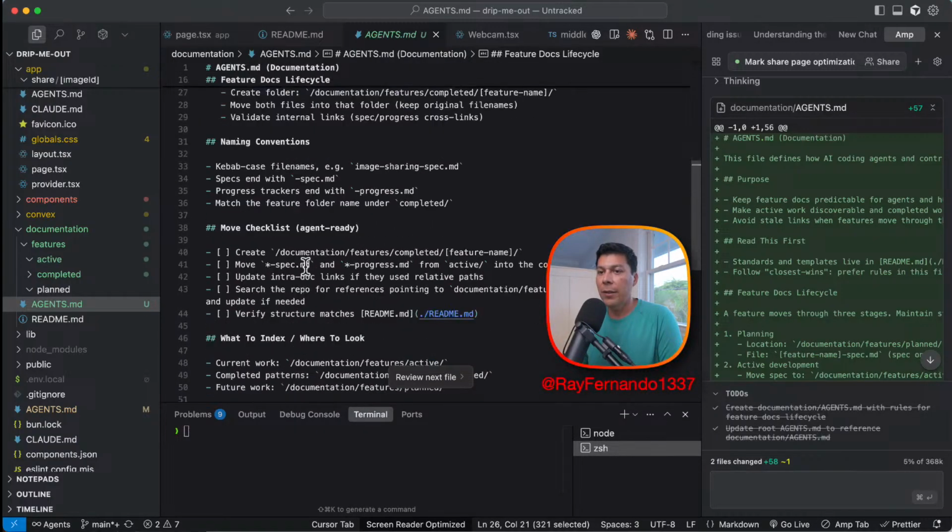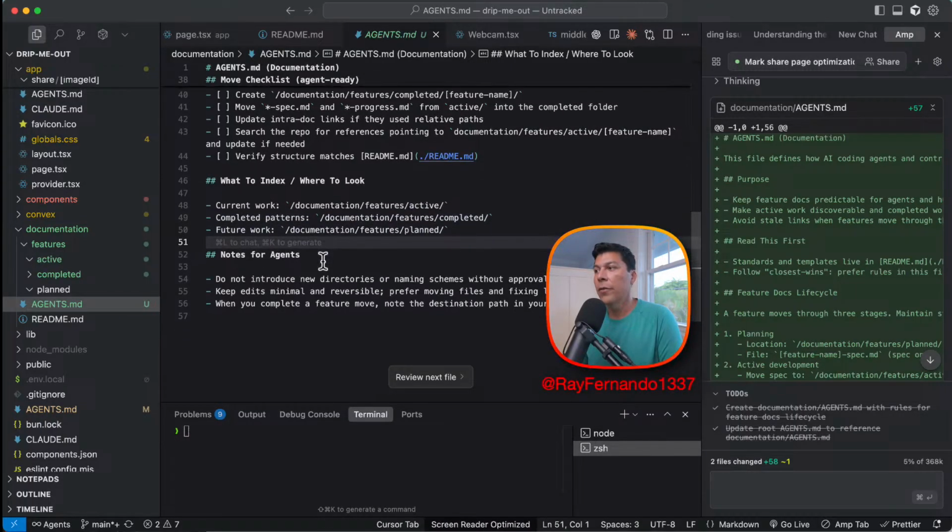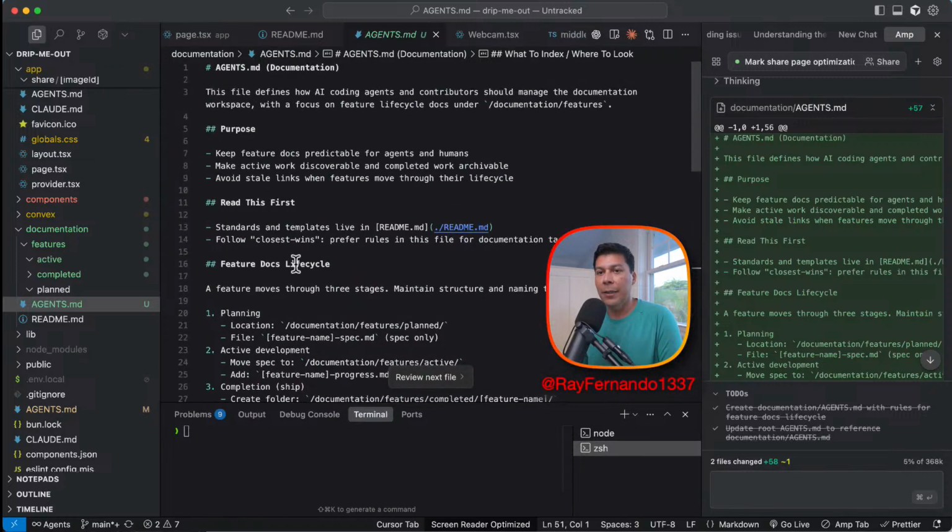Man, this thing is so good. So what to index and where to look: the current work is here, the current completed patterns are here, and the future work is here. This is going to be self-compounding, and this is exactly what I wanted.